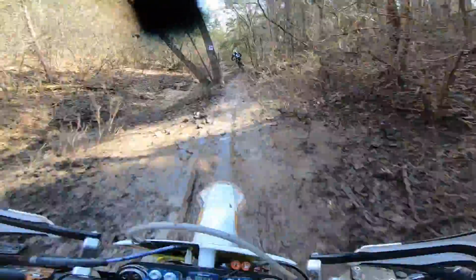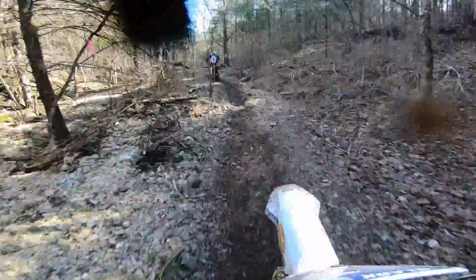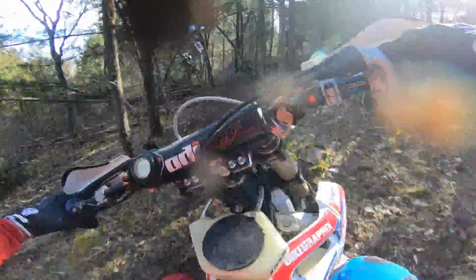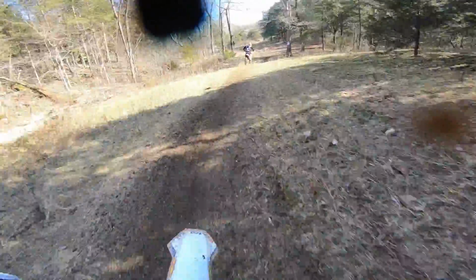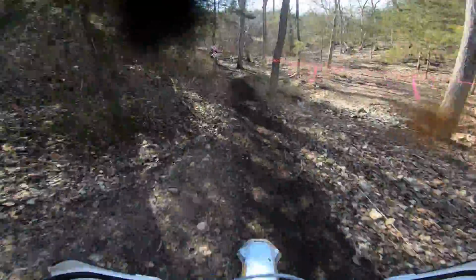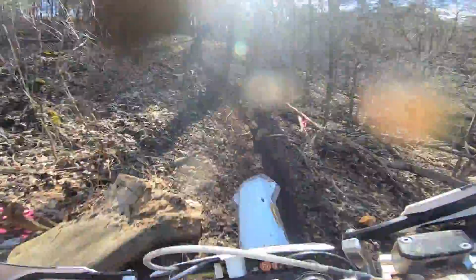Popped the creek there, and this was right after I just wiped the camera off, so got a little spot of dirt on it. And now up this hill here, it was pretty cool. It had like a stump and then rocks we could just hop and then kind of land on the throttle and keep going up that hill. But it was also that off camber, so you didn't want to land on it too hard and just slide out and go down the hill.